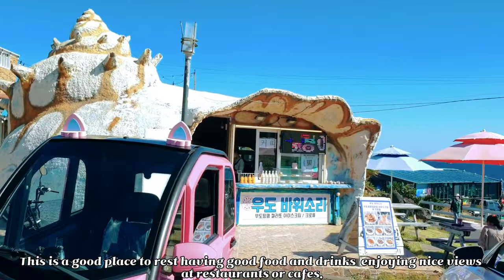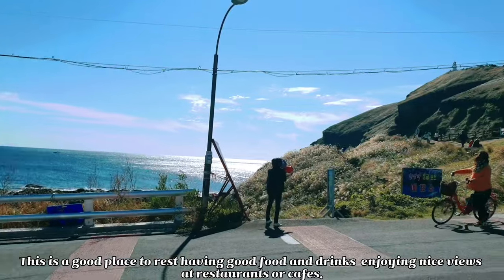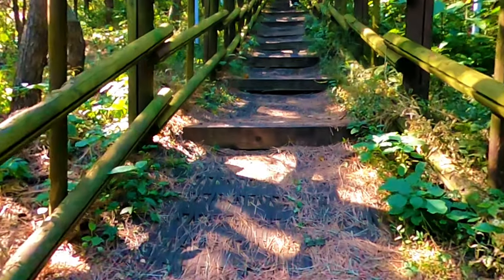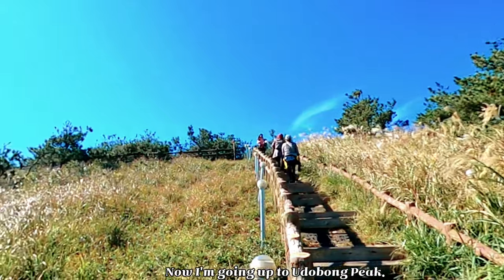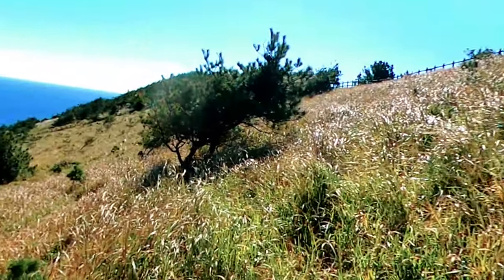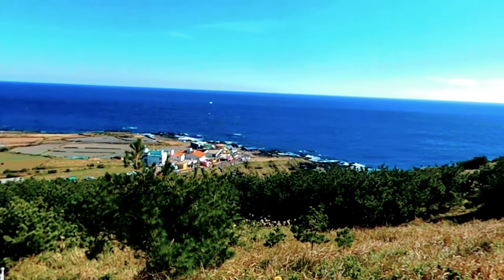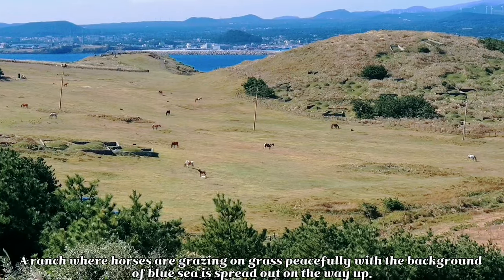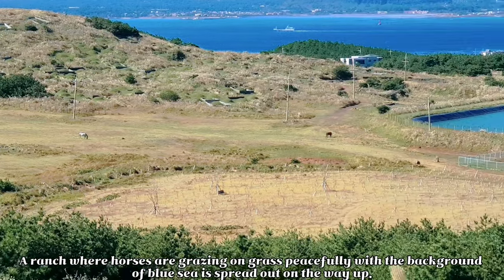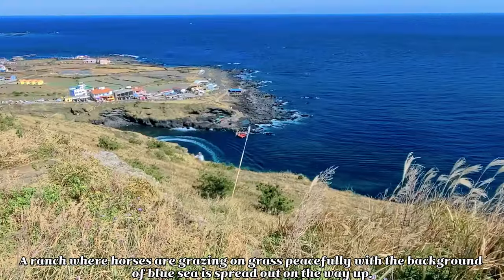This is a good place to rest, having good food and drinks, enjoying nice views at restaurants or cafes. Now I'm going up to Udobong Peak. A ranch where horses are grazing on grass peacefully with a background of blue sea is spread out on the way up.